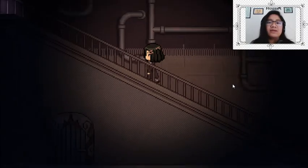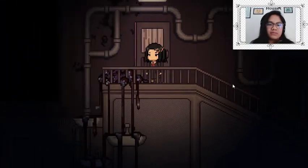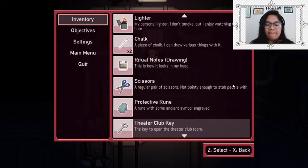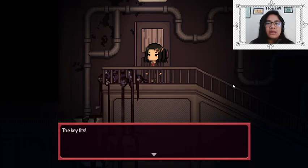So there's a fairly normal looking door here, and there's like some black sludge. I have no idea what. I tried prying open any of the other doors, but it actually said that they're all locked. So we'll use this new key and see what happens. And it fits, consequently.